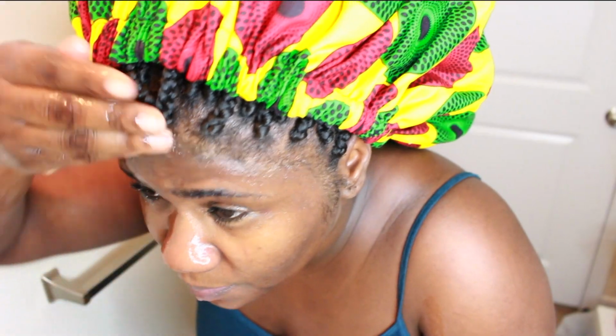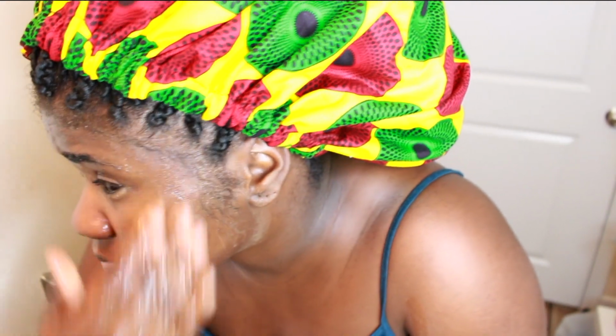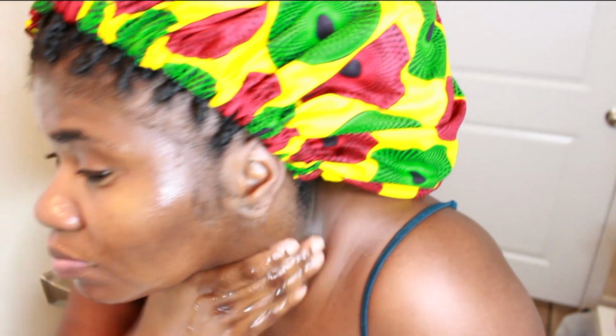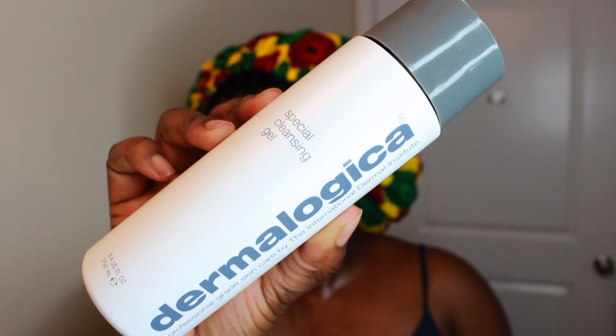Honestly, I'm obsessed with this thing. I'm almost out of the bottle. That's how crazy I am about the pre-cleanser. Once that is done, I am just going to go ahead and wash it off my face. I have to, because I don't have a forehead, my hairline and my forehead meet together. So whenever I apply makeup, I end up getting some in my hair. So I always want to make sure that I get everything out.